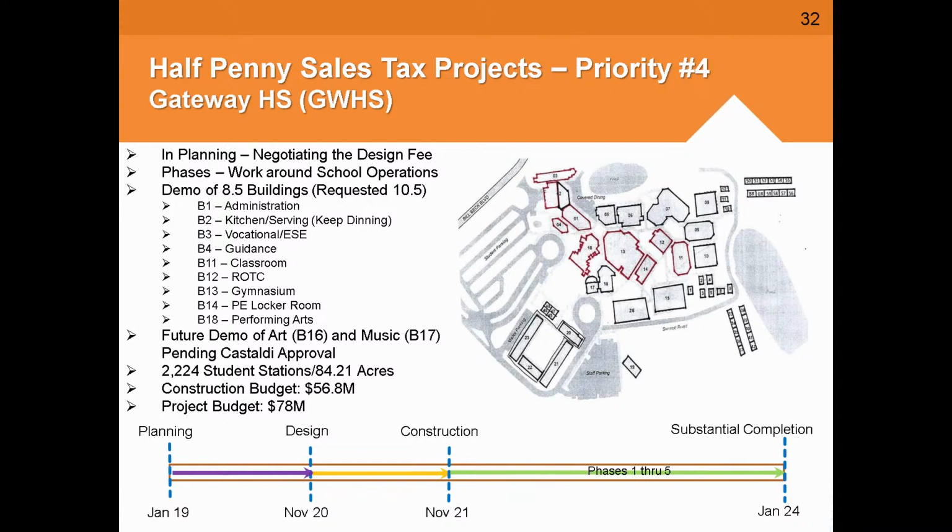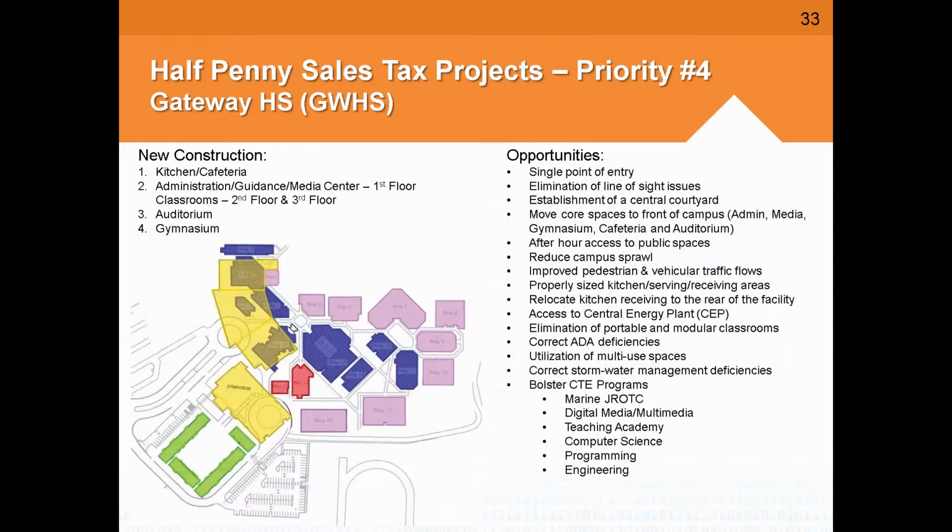We requested 10.5 buildings. What we achieved was 8.5 buildings. And given the age of those buildings, an average of 34 years, whereas the rule of thumb for approval is 50 years, we believe that we did very well with our dealings with the Department of Education. What we did not get are these 2 buildings. This is the art and music. So I'll go to the next slide and show you what our plan is moving forward.